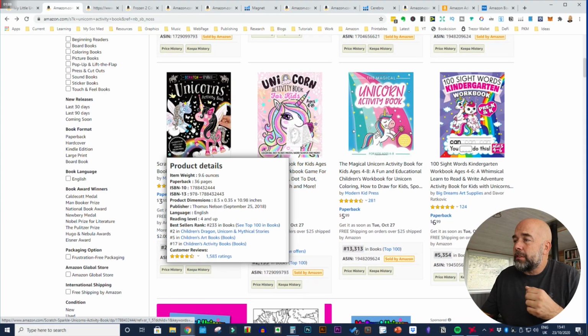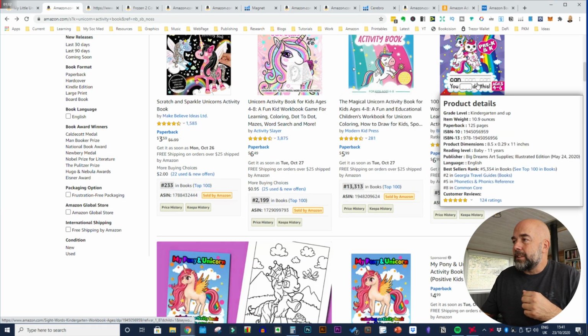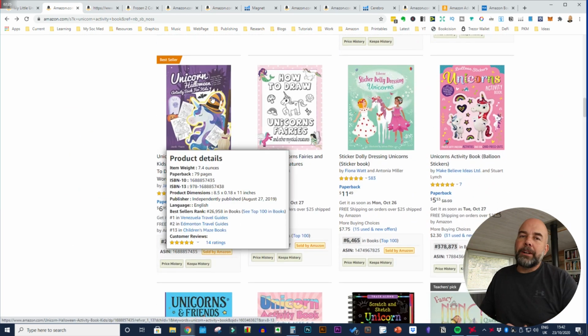Now, when it comes to the category, I can't tell what category this book's listed in, but I would go through some of the books that are listed here, look at the categories that they're listed in, and put in a couple of appropriate categories. Now, I actually came across this one, which was quite interesting, this Unicorn Halloween Activity book, which has got a nice orange bestseller badge, and it's listed number 1 in the Venezuela travel guide.